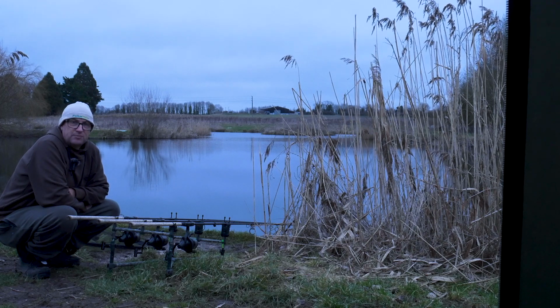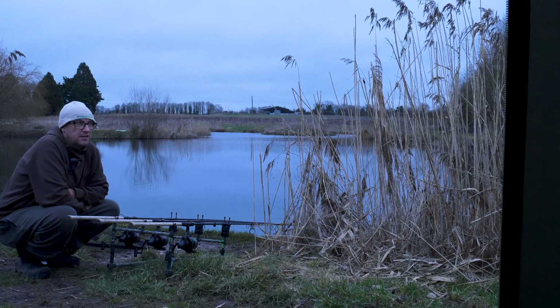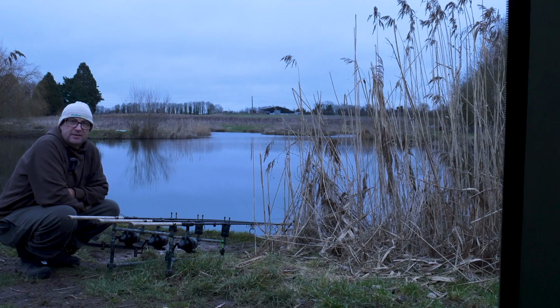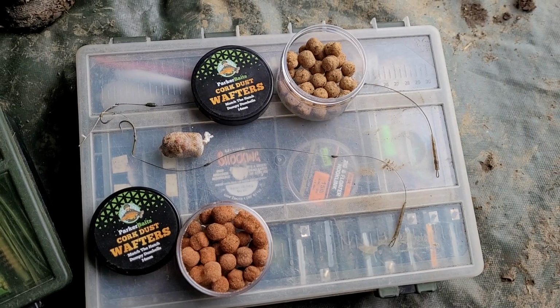And I'd expect, being Friday, a few more people will be turning up today. But for overnight, 24-hour plus tickets, the ticket doesn't start till 10 o'clock, so I'd imagine a few more will start piling in around that sort of time. But that's it, morning update done, and I'll catch up with you in a little while. Okay guys, so I'm just about to refresh the baits.